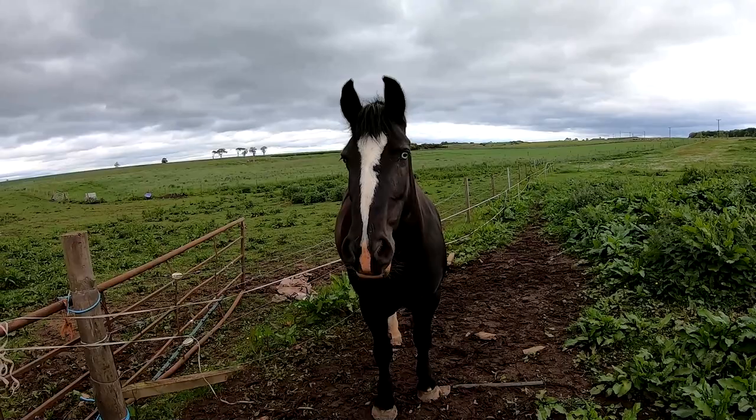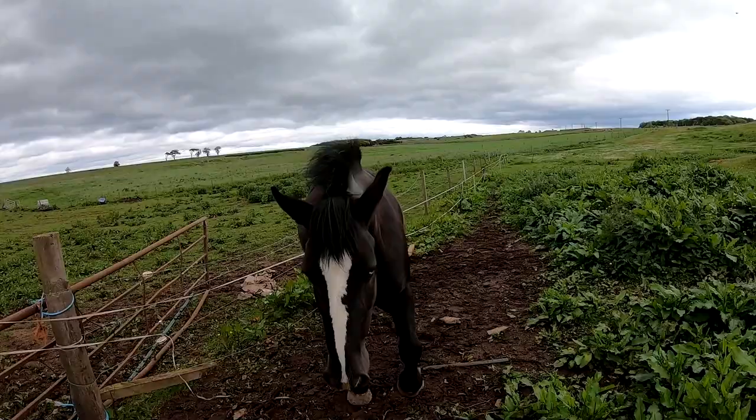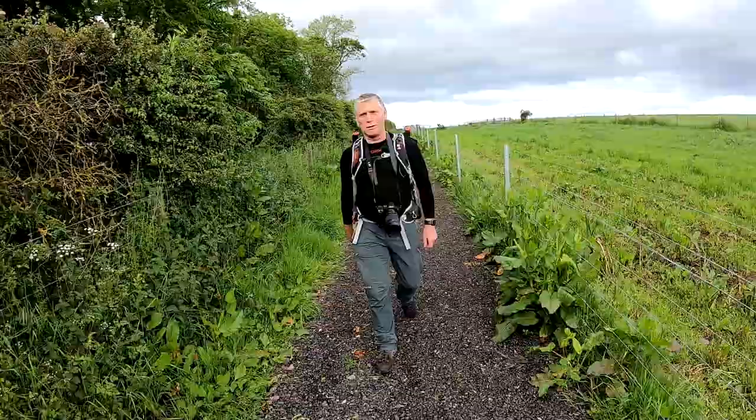That's got two different coloured eyes, Billy. There's a horse there. Look at his eyes. The nettles at the bottom there, some dock leaves. Handy for a nettle sting. More dock leaves. Another bush. That's the boy with a camera.